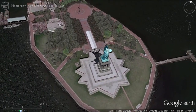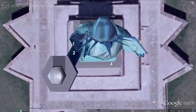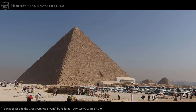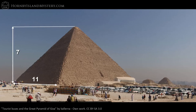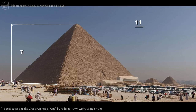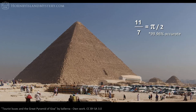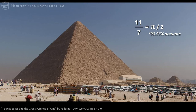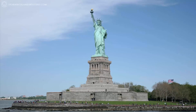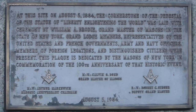The Statue of Liberty stands on a platform shaped as an 11-pointed star, and she has 7 rays in her crown. The ratio of the side length of the Great Pyramid to its height is 11:7, and as a consequence of the squaring of the circle relationship, 11/7 is equal to pi/2. In other words, the dimensions of the Great Pyramid encode pi. Given all this, it makes sense when you learn that the statue's pedestal is built up from a cornerstone laid by Freemasons, as their compass and square symbol encodes the squaring of the circle in plain sight.